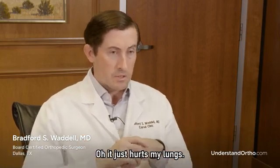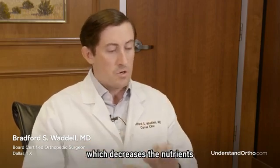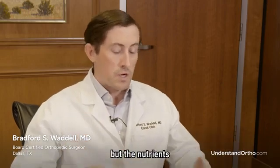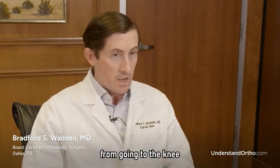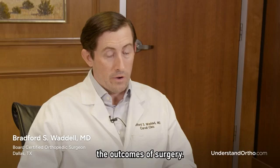Oh, it just hurts my lungs. But nicotine constricts the blood vessels, which decreases the nutrients, the white blood cells, and all the different good stuff from going to the knee after the replacement. So nicotine is really bad for the outcomes of surgery.